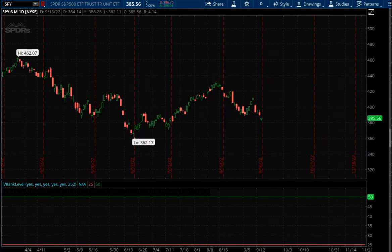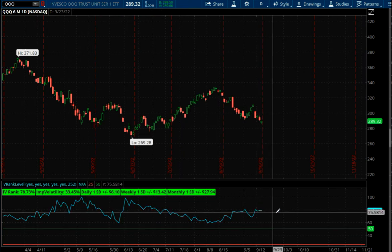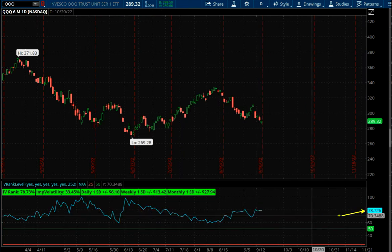This is the S&P 500. If we go to the NASDAQ, you can see right here that the volatility is definitely increasing. If you go right across, this is the last 6 months. You can see for the most part it's been below this level for most of the 6 months, with only a few spikes here and there. So we're getting up to these high levels.